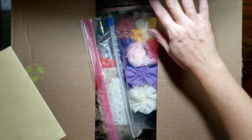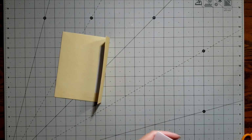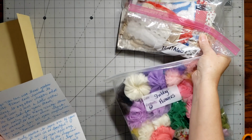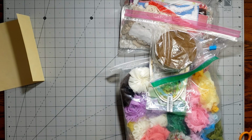Okay, here's a card from her. I may have to just set this off to the side and I'll just take things out and show you. Okay, so we got a little card. I'm going to read it myself real quick first. And she says she hopes I can use the goodies, and I can share, which is awesome. Oh, she's so kind, thanking me for my imagination and doing my videos.